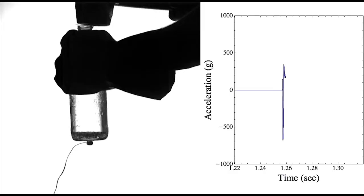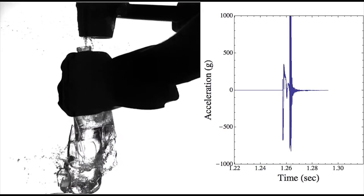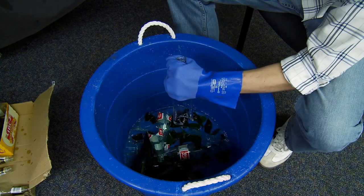An accelerometer, a device that measures changes in speed, was used to confirm the bottle breaks after the bubbles collapse and not from the initial impact. Bursting the bubble of mystery with a little science fun. I'm Josh Lebowitz reporting.